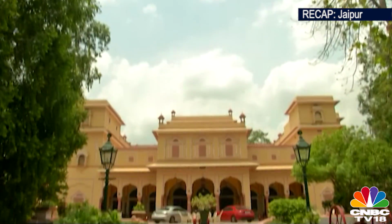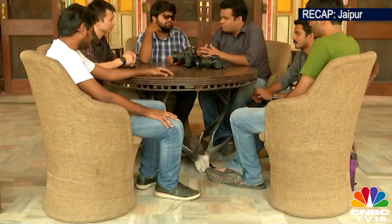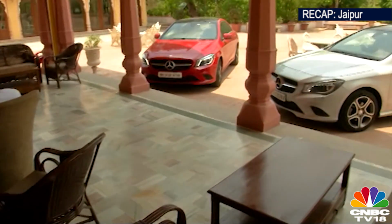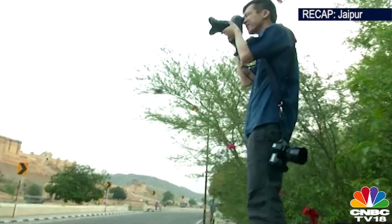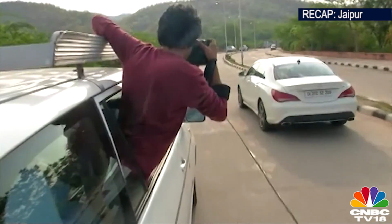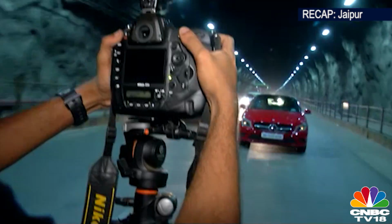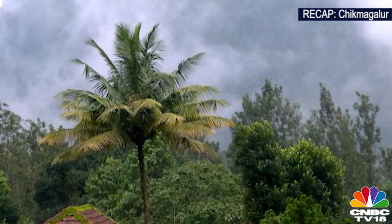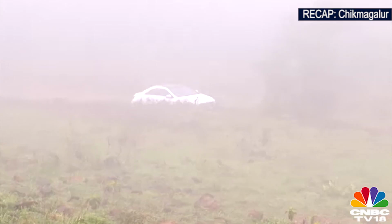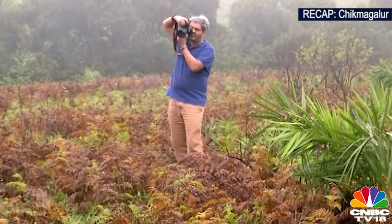The journey began in Jaipur with 29 photographers from various genres working their magic on the Mercedes-Benz CLA-Class. The Pink City of India marvels with its heritage architecture and proved to be an interesting canvas for the first batch of participants. The second batch got clicking around the CLA in Chikmagalur, where the coffee plantations and the hilly terrain made things interesting.